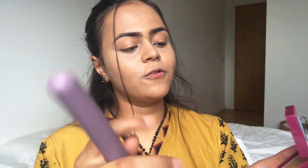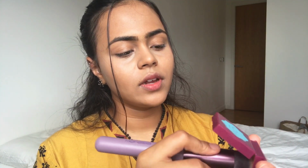Now it's concealer time. For concealer I'm using True Match L'Oreal Paris Concealer and NTH Concealer. Now I'm using Mini Hoola, which is from Benefit. I'm using this for my contouring.